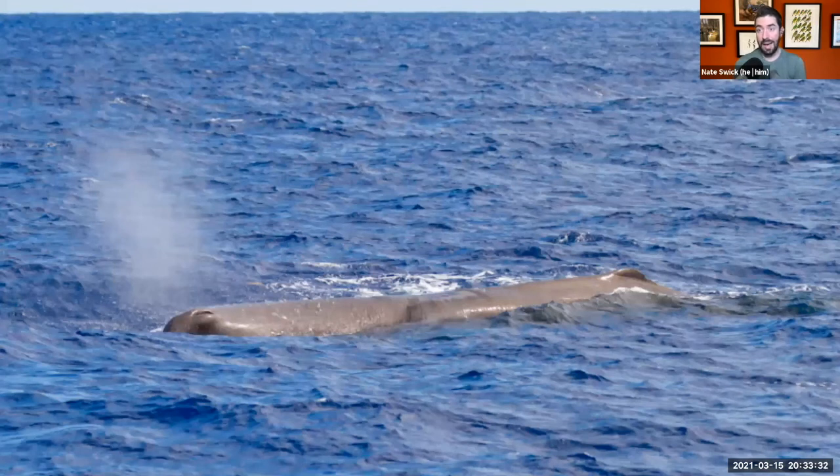Whales as well. A lot of cool cetaceans in the Gulf Stream for the same reason that the birds are there. It's the same reason that the big mammals are there as well. This is a sperm whale. I took this photo. This is probably the most common large mammal in the Gulf Stream.